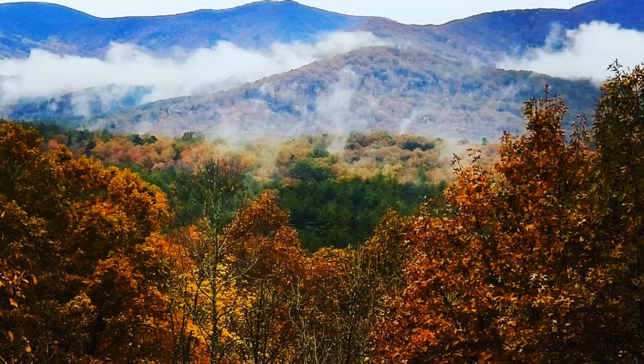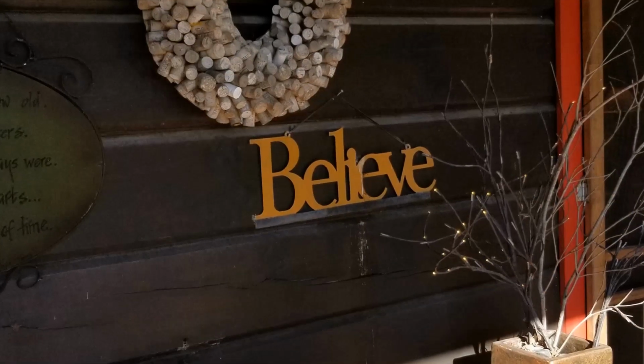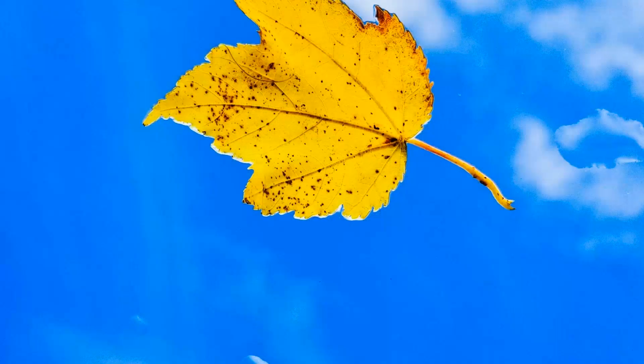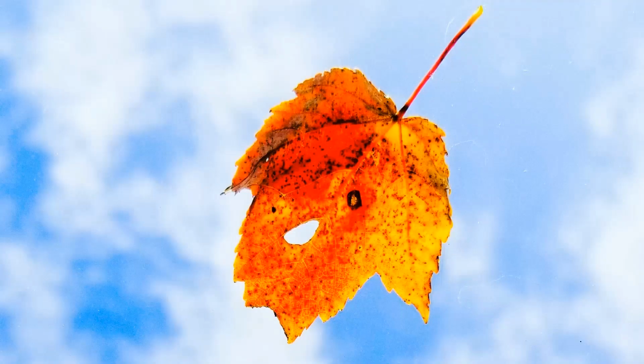Every year Rachel and I go up to the Blue Ridge Mountains and we love to just enjoy the weather, the season, and the changes of the leaves. That's my favorite. I love watching the leaves fall from the sky. Look at these beautiful leaves that landed right on our window when we were driving.